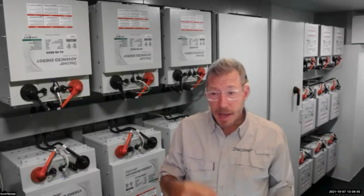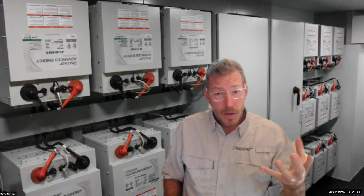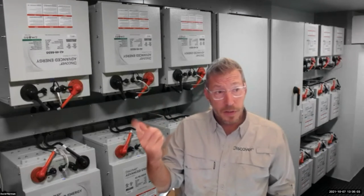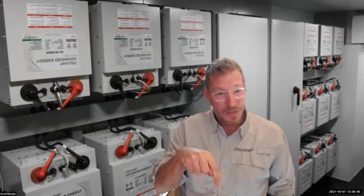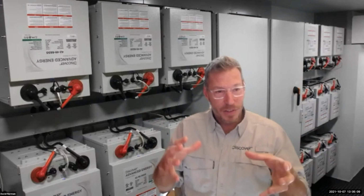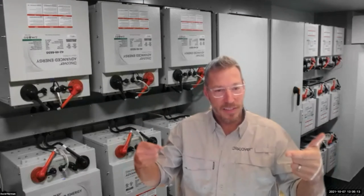We recommend, let's say, a bulk charge of 54.4 and a float charge of 53.6. Well, you can't just set a Midnight charge controller for 54.4 volts and assume that's what it's going to see at the battery terminals. There's some calibration issues and the like there. So if you don't have closed loop, it means you have to do a whole bunch more work at commissioning to make sure that it's configured correctly.